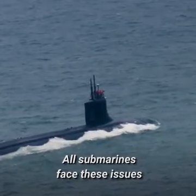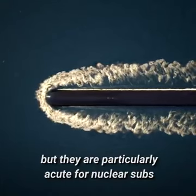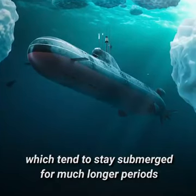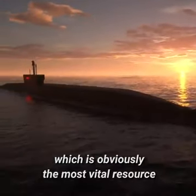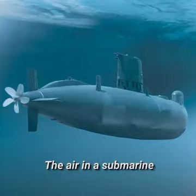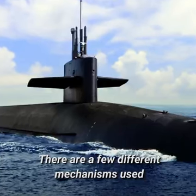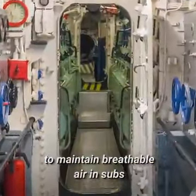All submarines face these issues, but they are particularly acute for nuclear subs, which tend to stay submerged for much longer periods. Let's start off with air, which is obviously the most vital resource for the crew members. The air in a submarine is closely monitored and filtered. There are a few different mechanisms used to maintain breathable air in subs.